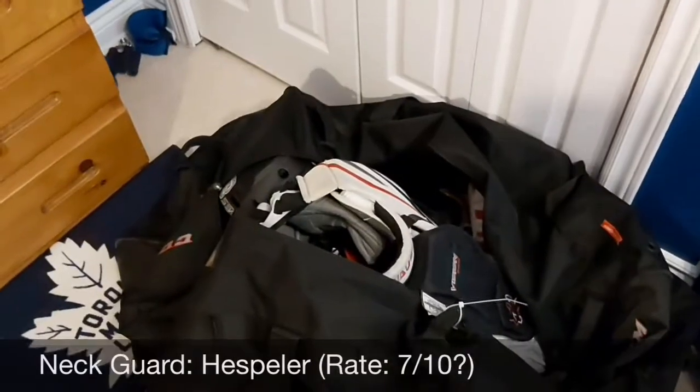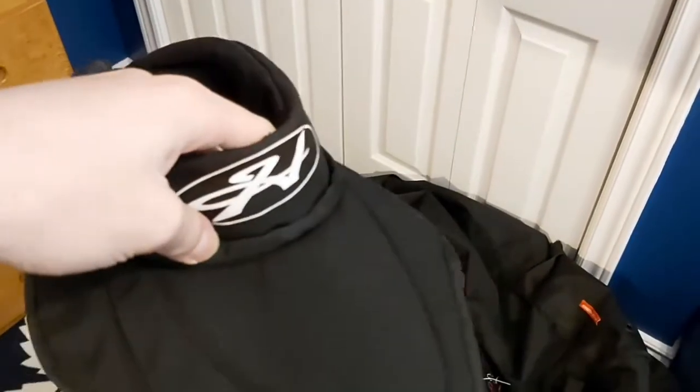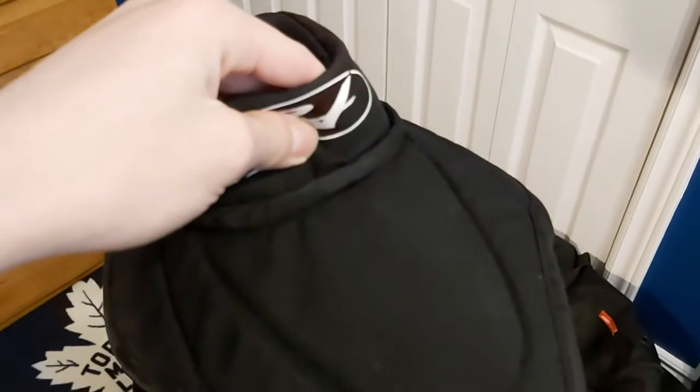So under my chest protector, I wear just a thin little foam neck guard. It's a Hespeler neck guard. It's alright. It protects against skate cuts and stuff like that towards the neck. Also, it's kind of a requirement in the league I play in, so I gotta have one of these. So overall, pretty decent. Got the little bib on it, and yeah.